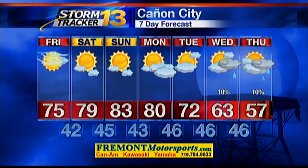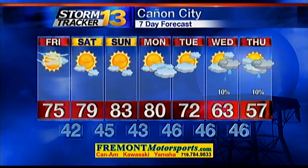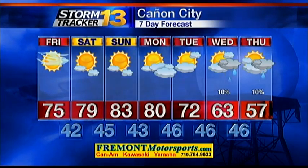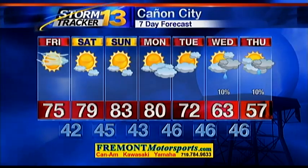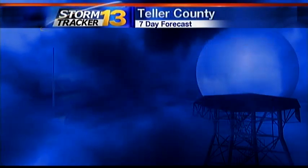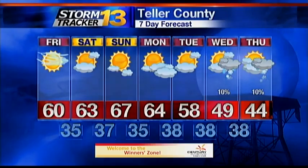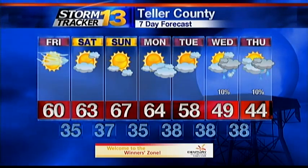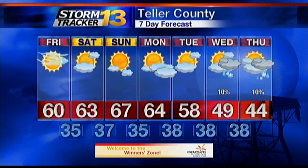Cañon City, a couple of days in the 70s, then we'll get you into the 80s Sunday and Monday, fall back through the 70s into the 60s by the middle of next week, and then probably end up with a pretty cool end to next week with 50s and 60s and some spotty showers, or at least a possibility at that point. Teller County, look for your numbers to come up into the 60s, probably starting as early as tomorrow afternoon, then remaining there through Monday. We could be in the 40s by Wednesday and Thursday, at which point we could have some drops or some flakes. Who knows? We'll see.